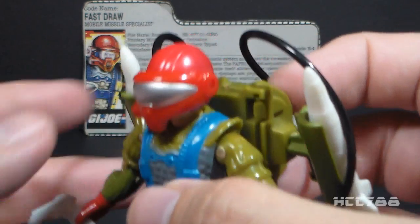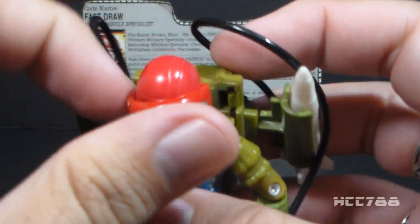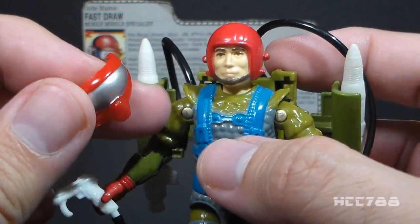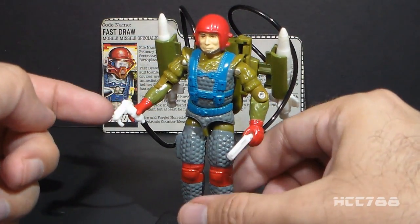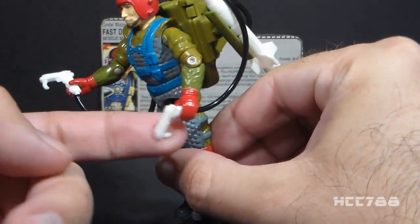permanent warp. The visor, as I said, pegs onto the side of the head and it can be removed. Best to remove it carefully. And that, of course, reveals a non-removable helmet. Next, we have the trigger pistols and the black hose connectors. And these black hoses connect to the pistols.